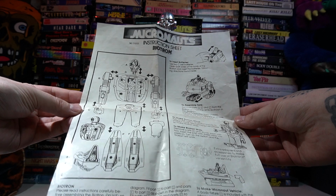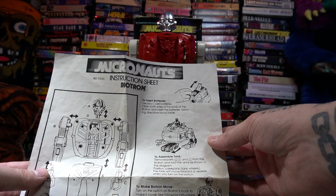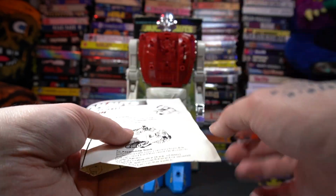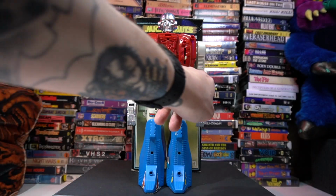Get a proper look at that. It shows all of his pieces, and you can make the tank version. Take the legs off, and he's got treads on his back there, and supposedly this works. It can still take batteries, which are loaded in the sides here.